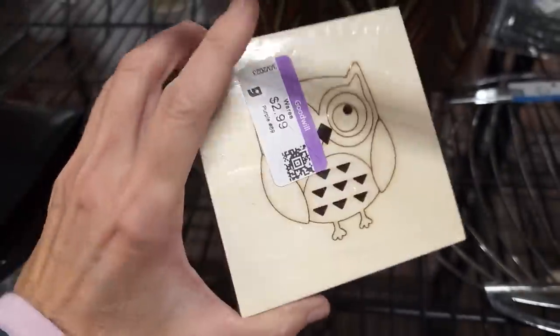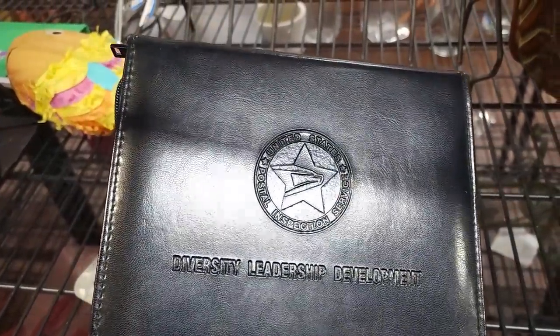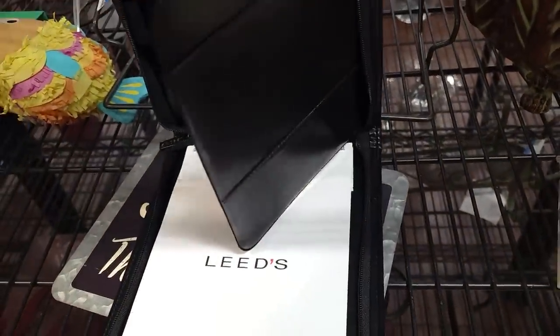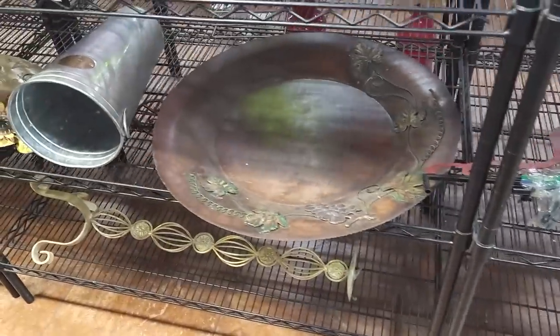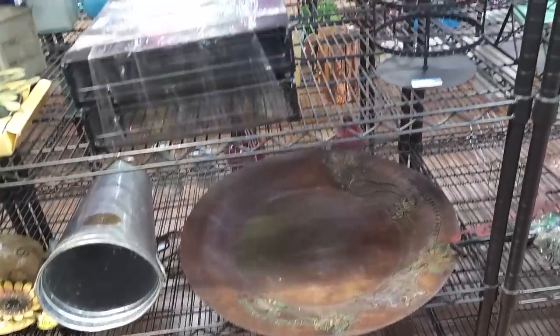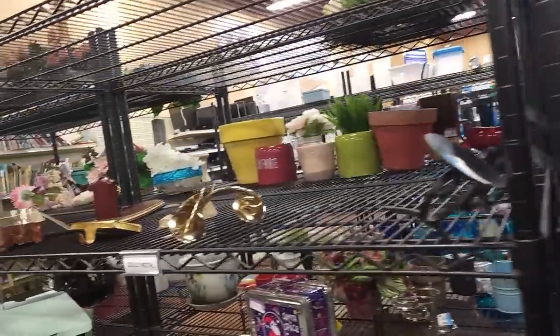Little box that was from the dollar store. What is this? Diversity Leadership Development United States Postal Inspection Service. That's interesting. Interesting indeed. See? It's another sign. Oh, wow. Look at the size of that. Goodness gracious. That is a big one.